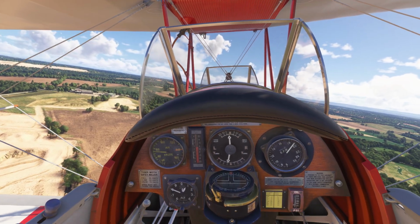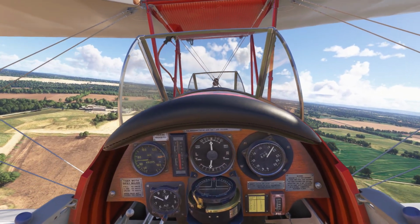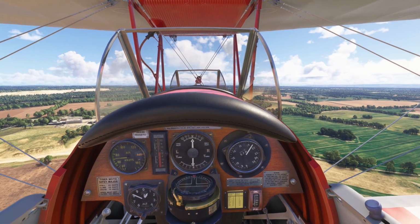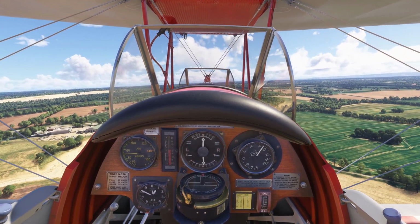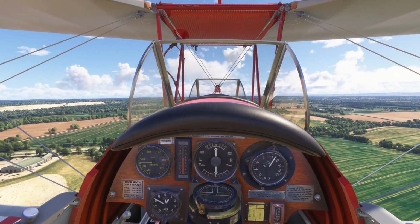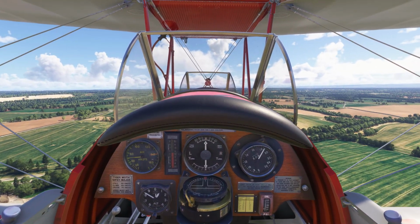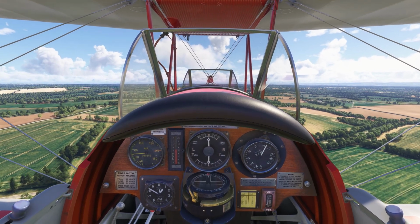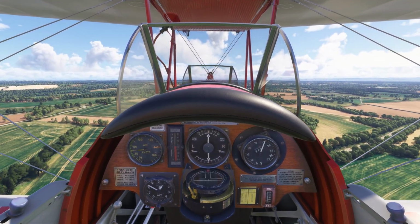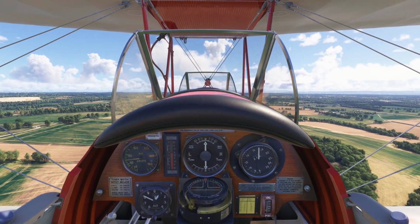Right, I'm going to try and be professional a little bit here and try and follow some noise abatement rules as we come back in for a landing. This will be interesting. It's been a while. Again, the Tiger Moth is an uncomplicated aircraft to fly, but it's an aircraft that you have to fly well. And I am not for 1 minute suggesting that it is an aircraft that I do fly well.